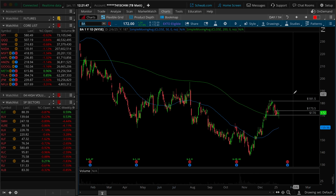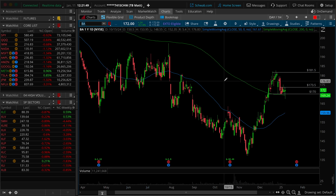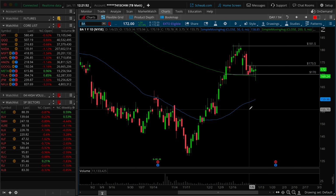Next up, BA, Boeing. Can you believe it? This pile of trash, for what it's worth, is actually setting up something very interesting. It's recaptured the 50 SMA. It's recaptured the 200 SMA. It's pulled back kindly, gently, through this rally. It swept the lows on the Friday session and closed back in range. Flat highs here to clearly break out. There's a day trade to be had for something along these lines. 173.50, 180.150 becomes the target.